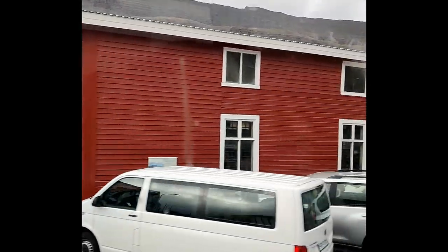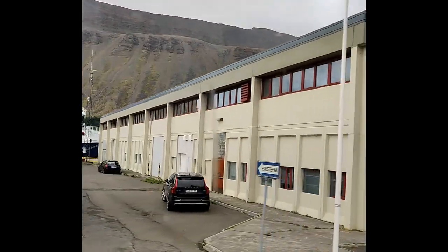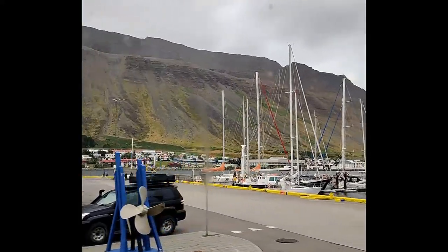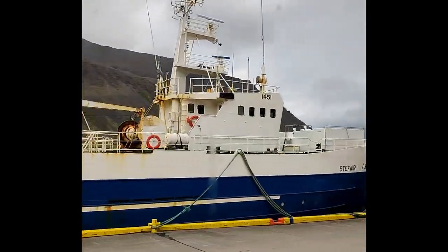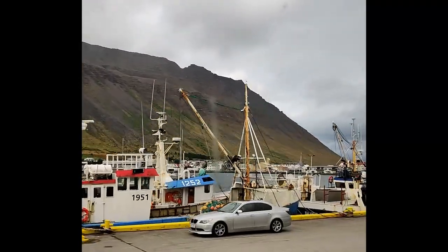Picture a very narrow sliver of land with beaches on both sides, probably the width of this road, with fish drying on the ground. So everything here in Westfjords is revolving around fisheries and has been for many hundreds of years.